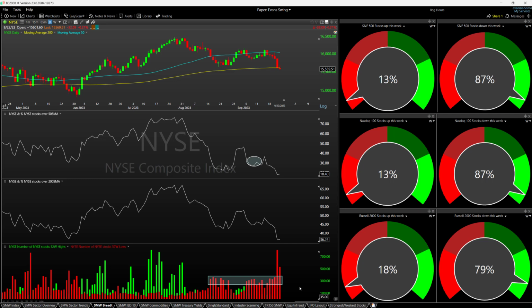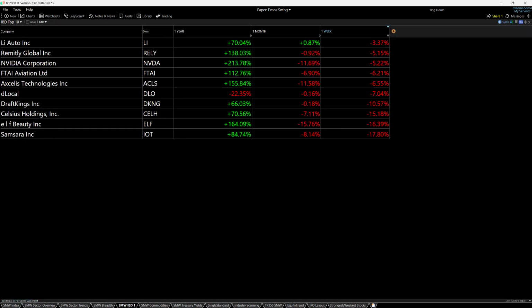So we're going to need to see if that continues up. Clearly bearish evidence, though, spilling over this week. You can see our ratios, right? Percentage of stocks over the 200 SMA is down to 36%. Same thing with the 50 SMA. 87% of stocks in the S&P 500 were down this week. 79% in the Russell were down this week. So all to say, market breadth is really confirming, spilling over here as markets pulled back this week.